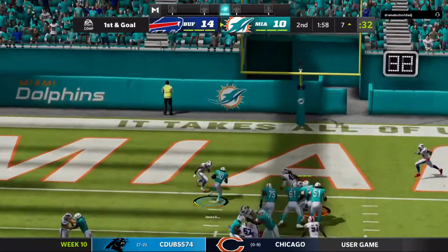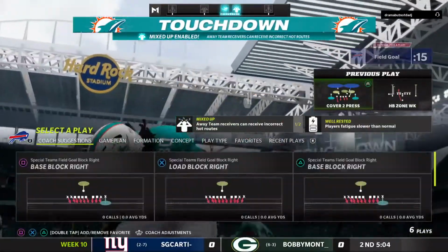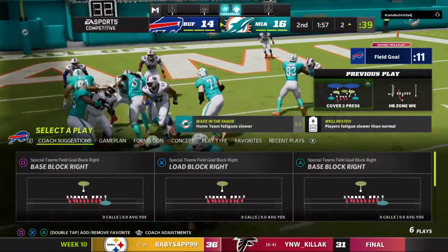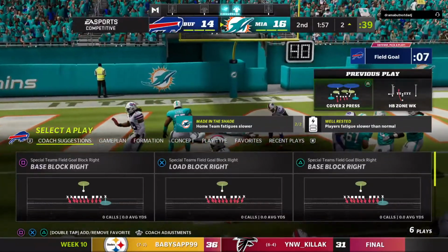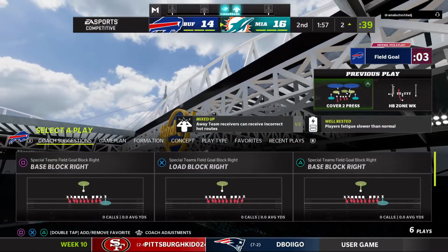Now Jones, and he will take it in for a Dolphins touchdown. Ronald Jones hitting double digits with his 10th touchdown of the season. And the Dolphins are going to jump back in front. A strong, determined run there, Charles, to get in for 6 points.